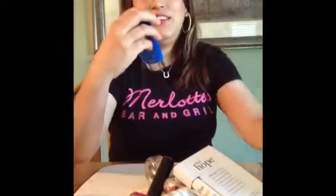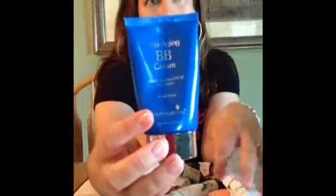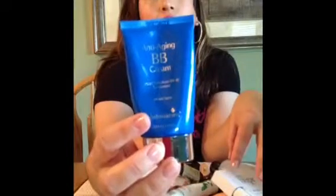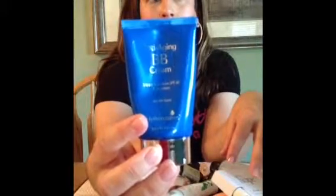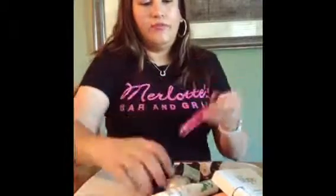Okay, this is the Hydroxatone Anti-Aging BB Cream. I picked this up in a package of 2 from Costco. I really like this. I would repurchase it again. It did have a good amount of coverage, and it lasted a while, and nothing negative. I really liked it, and it's a good price point. I think it was like $40-something for a package of 2. So that was, I thought, a good deal.